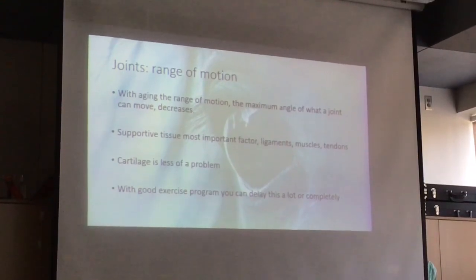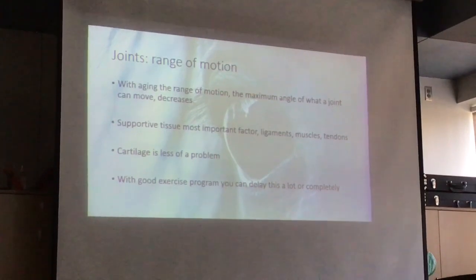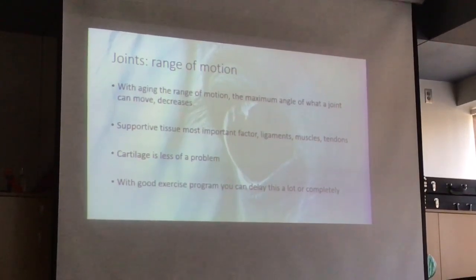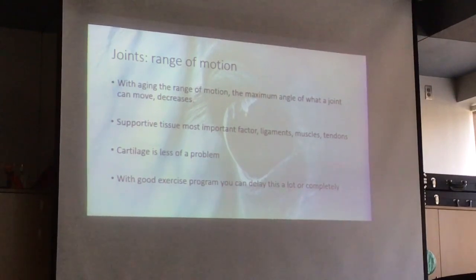With good exercise, you can delay that range of motion decrease nearly completely. And that keeps your horse really happy for a long time.